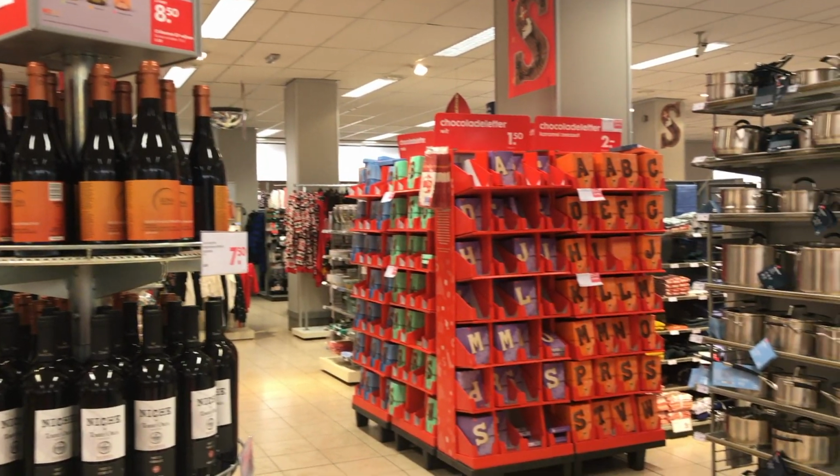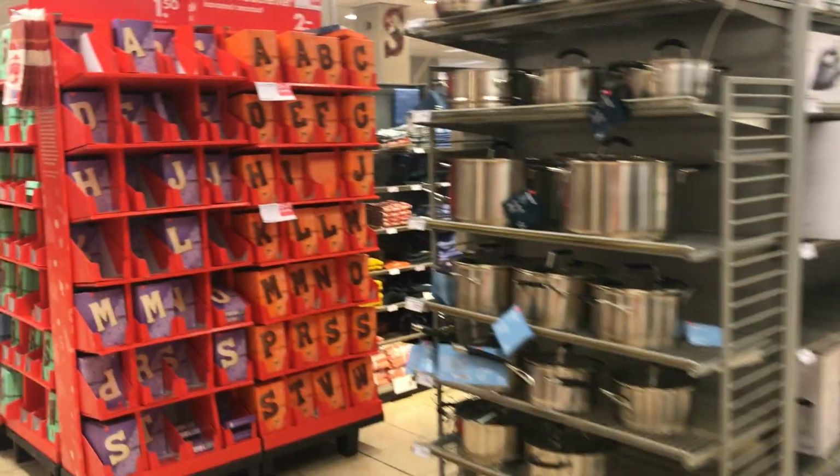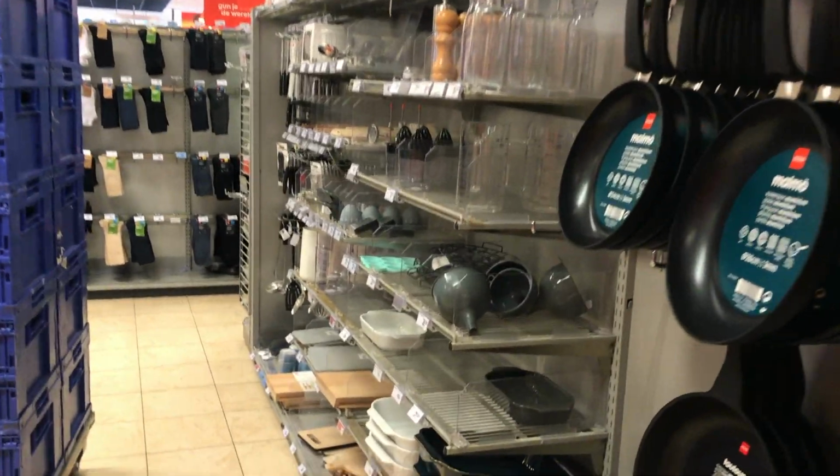Then you've got Hema, which is probably most similar to Target or Kmart. Again, homeware, pots and pans, mugs, plates, home decor. It also sells clothes, bedding and linen. So yeah, this is a little bit more affordable than say Blocker, but it doesn't have as big a variety in terms of homeware.